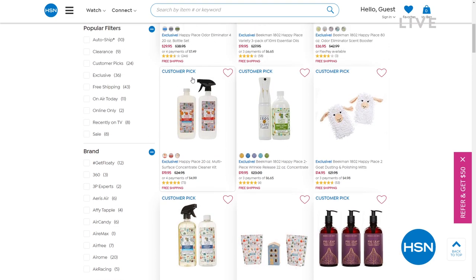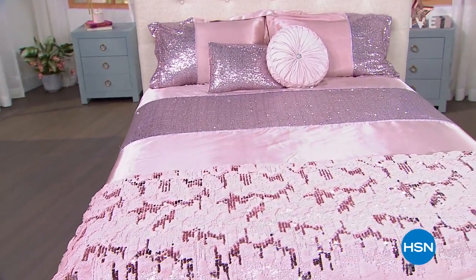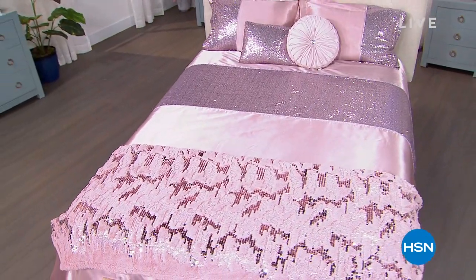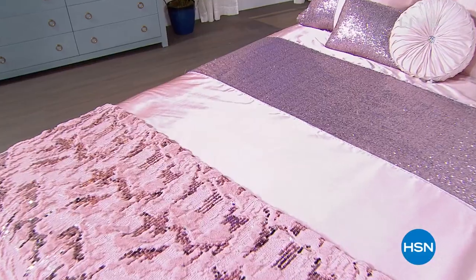The amazing Julian McDonald has flown in from the UK and will be here live in our studios. And look at that absolutely stunning brand new bedding set that we're going to begin the hour with. Lots of beautiful brand new. I can't wait, it's all coming up next.